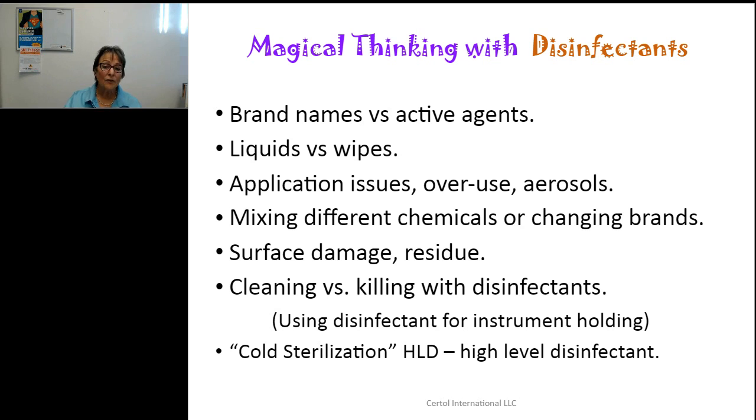I know that many of you use liquids and wipes. And what I've heard is that sometimes people feel that they need to use both. Check with your manufacturer, but typically you should use one or the other. Do not use both. Don't use the liquid to do the first round and then take a wipe of the same brand and reapply it, because then you're going to have overuse.